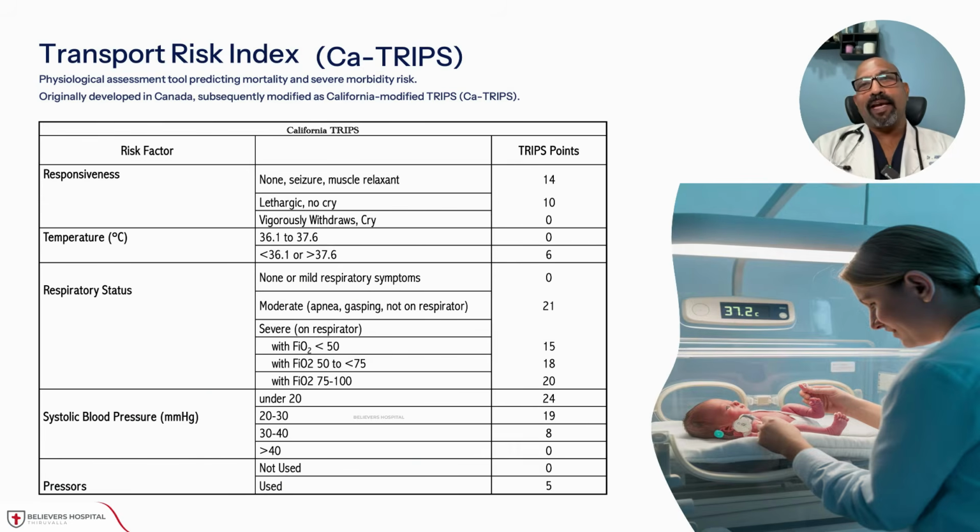Now, is there any tool to predict mortality or morbidity of transport? The California Transport Risk Index of Physiological Stability, or CA-TRIPS, is a validated tool which predicts the same. It evaluates 5 physiological domains: responsiveness or neurological state, temperature, respiratory status, systolic blood pressure and vasoactive medication use. The scores are recorded both at the team arrival for the transfer and on NICU admission. A rising score indicates clinical deterioration during the transport, while stable or falling scores reflect good stabilization and team performance.